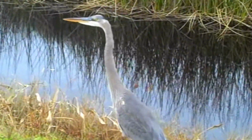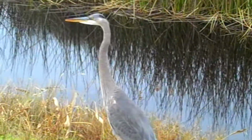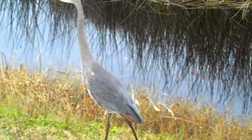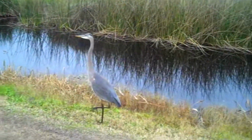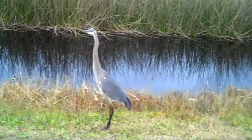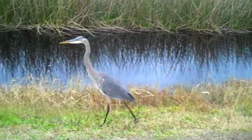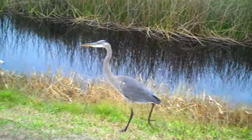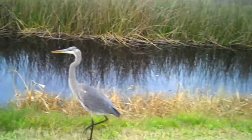I'm literally about 8 feet away from this bird. This is fairly rare. Herons won't usually stand here like this. The sandhill cranes will. The herons usually will not. You like getting your video taken, huh? Okay, you can stay there and I'll keep going.